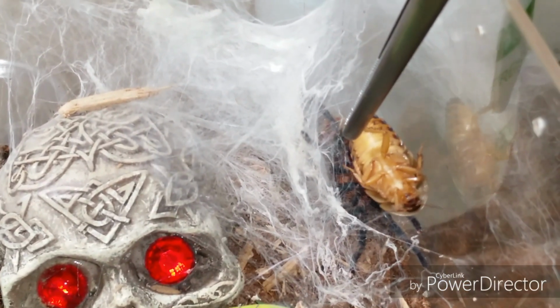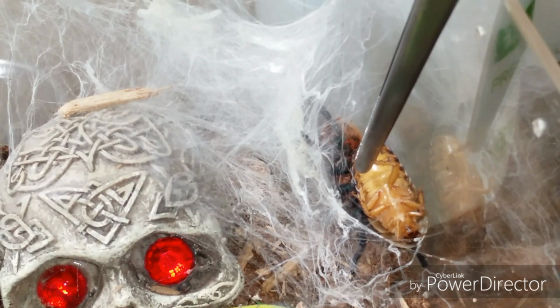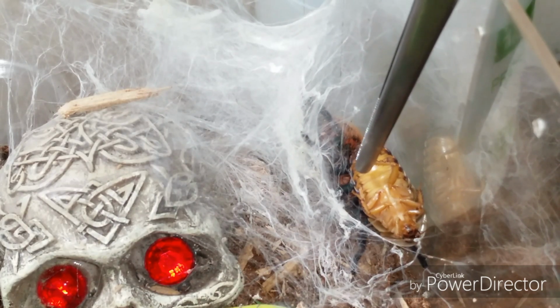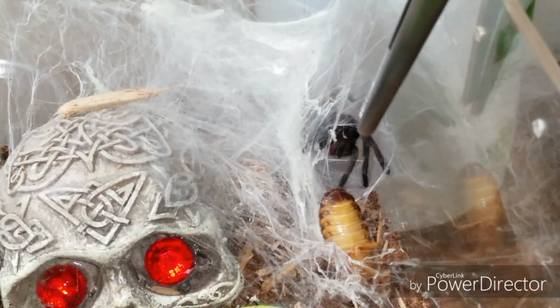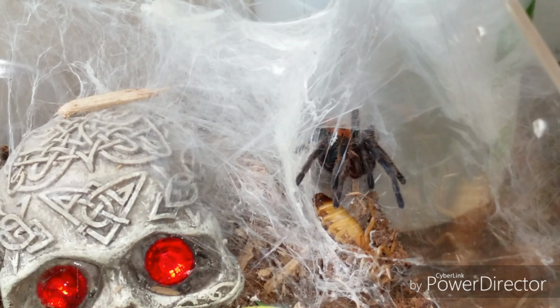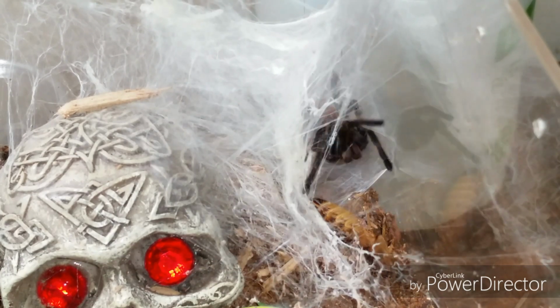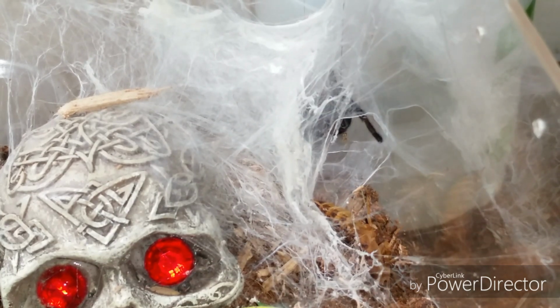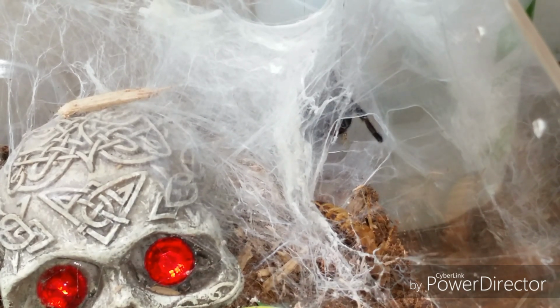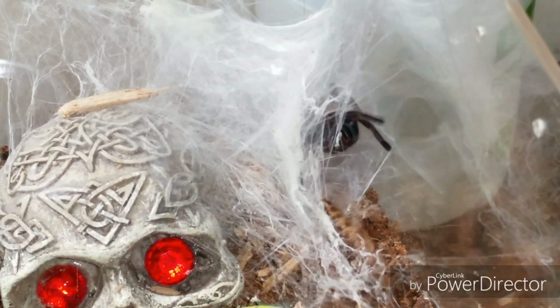They usually reset pretty fast, GBBs do. That's the cool thing about them. Oh, I hung on to it too long. See what I mean by they reset? Most tarantulas, oh, I don't know, that might be a little bit too big there. We'll see. He's definitely interested though.